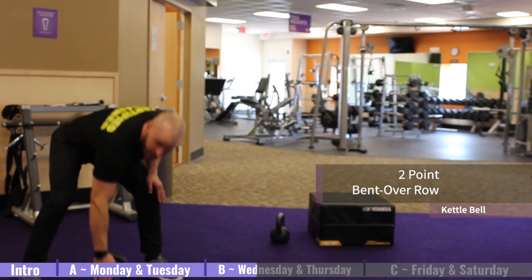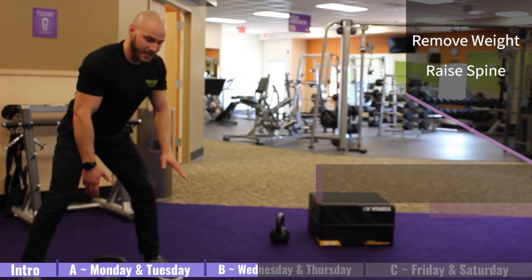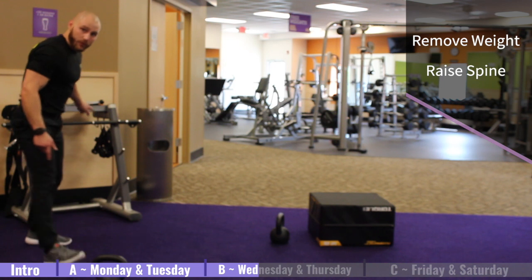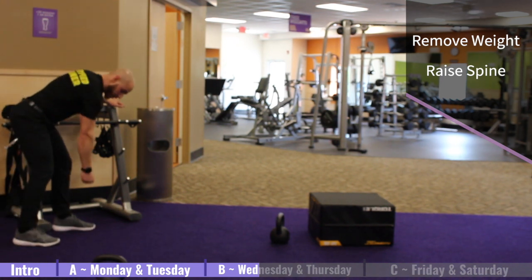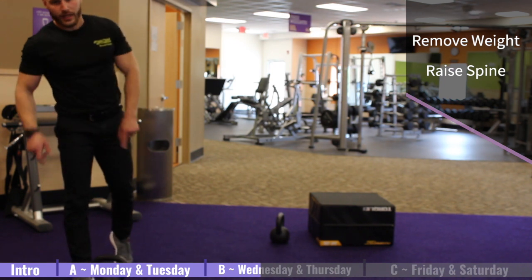Regressions from here. Weight again. If they're having trouble bending over, you can have them rise up a little higher. Hold on to any form of rack or box. Integrated bench if need be. We should be okay. All right.